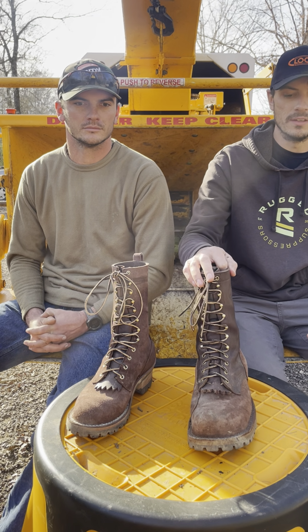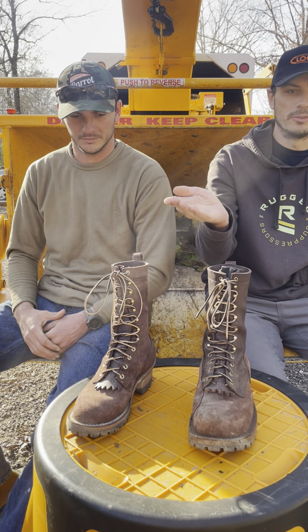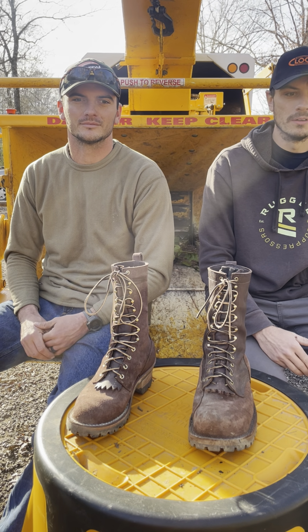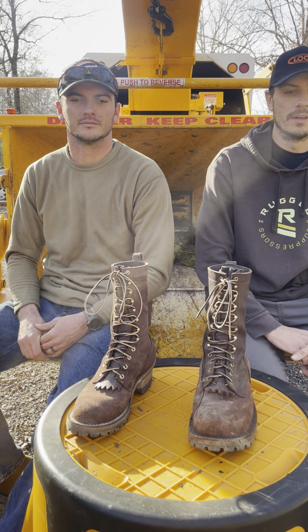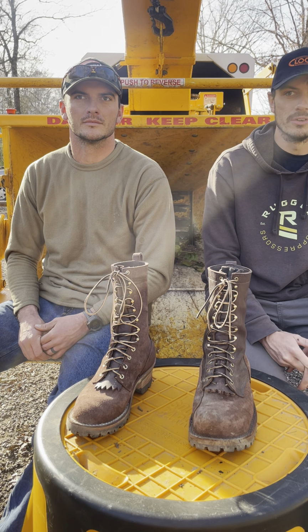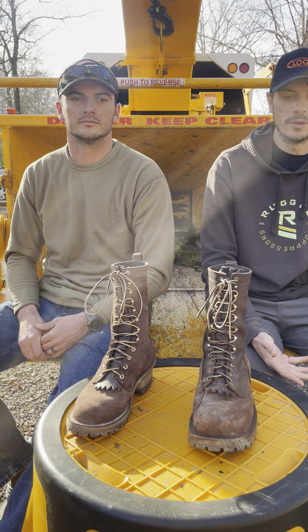All you have to do with these is they tell you to put a ruler against a straight wall with no baseboard, and then you put your foot on top of the ruler with your heel against the wall, and whatever your longest toe comes to, to the nearest quarter of an inch or so. So my foot was closest to 11.25.